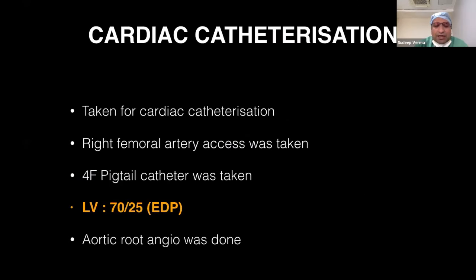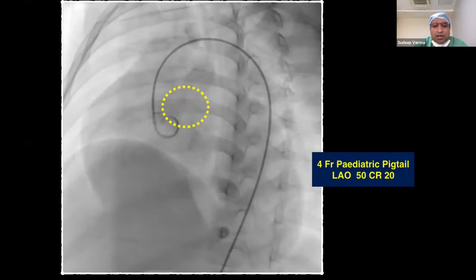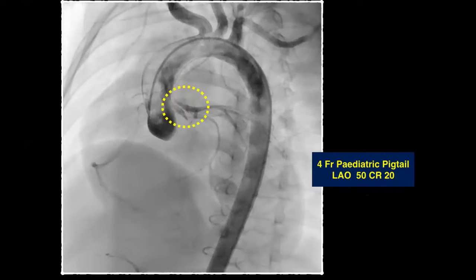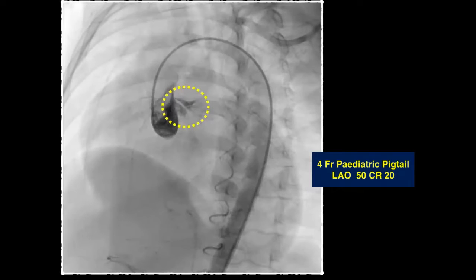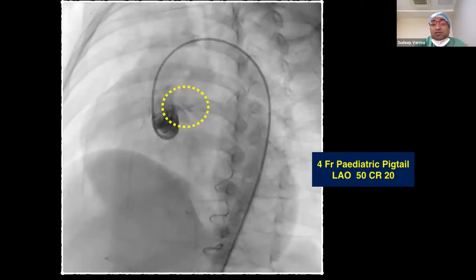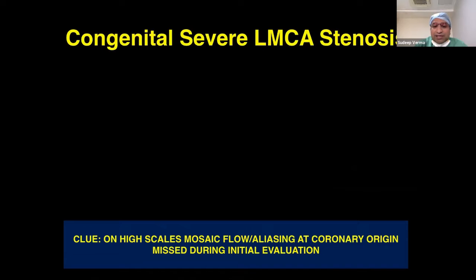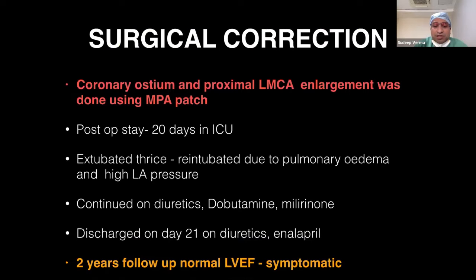When we did the cath, the LV-EDP was 25, and when we did the coronary angiogram, you can see this is a congenital hypoplastic LMC stenosis. With the selective injection also, we proved that it's a severe congenital stenosis, which we had detected on echo. The clue here was the high-scale mosaic and aliasing pattern of the coronary, which was missed during initial evaluation. Everyone thought it was a normal origin. We underwent successful surgical correction, and at 3 years follow-up, it's normal.